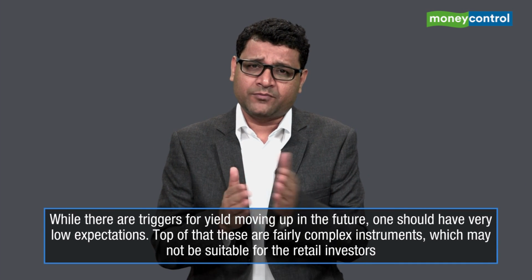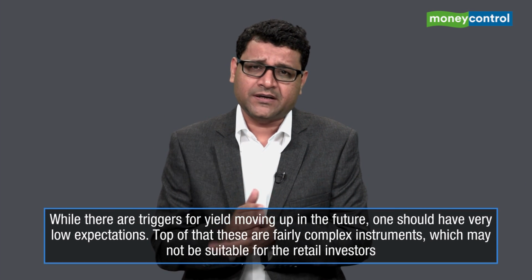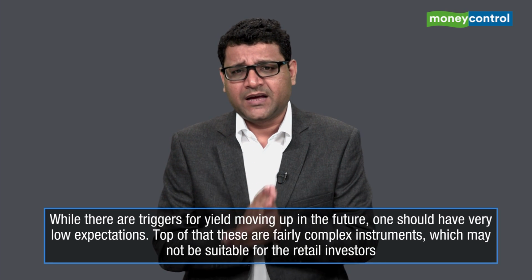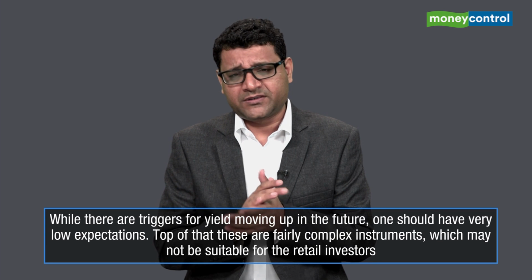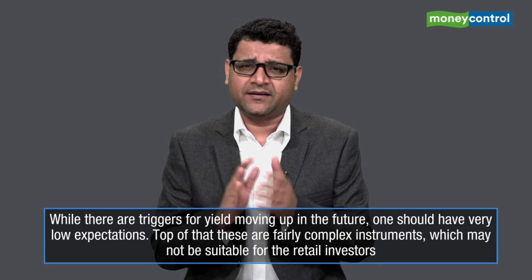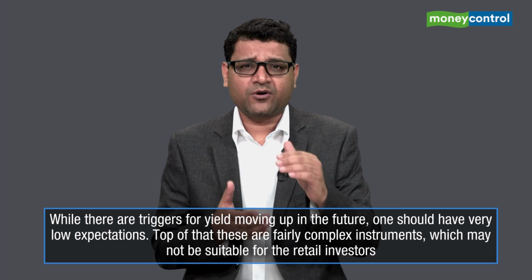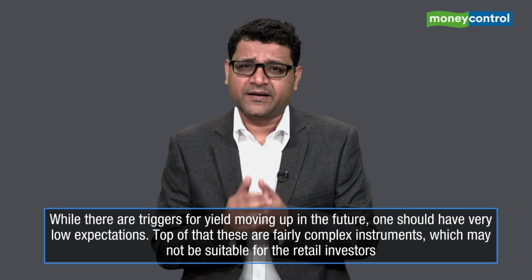Finally, I would say while there are triggers for yield moving up in the future, an investor should have very low expectations, and remember it's a fairly complex product, and there are certain risks associated with such kinds of products which may or may not be suitable for retail investors.